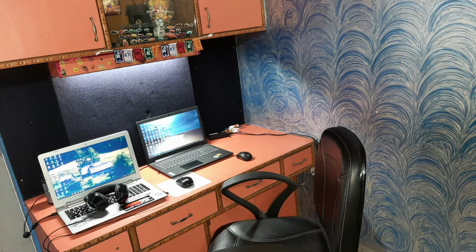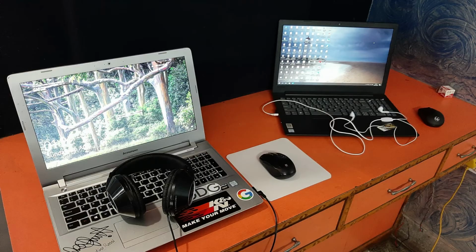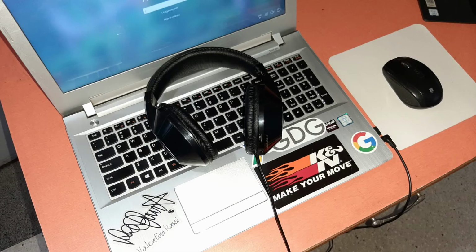Let's move on to our next participant, who is Pranjal Kishore, a 17 years old student who is running on a laptop based setup. I think two people sit here and play together most of the time. As you can see, there are two laptops placed on the setup.